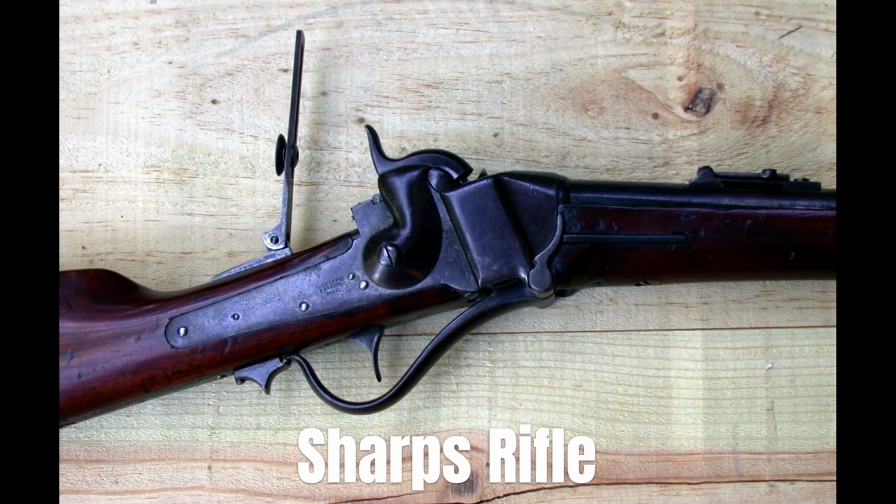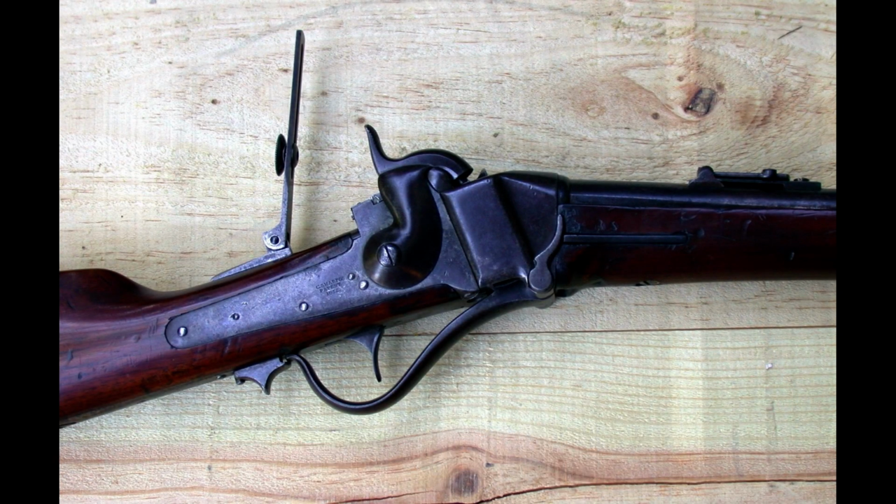6. Sharp's rifle. This single-shot rifle was known for its long-range accuracy and was used by buffalo hunters and other sharpshooters. Plus, it makes you sound like a badass when you say, "I'm gonna go get my Sharps."